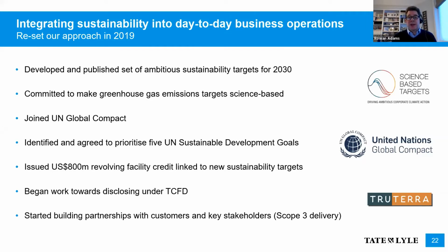As I said, we started to think about how we can integrate sustainability within everything we do in the company. Just one example of that: we issued a revolving credit facility in the summer, and we linked the pricing of that facility to our new targets for water, waste, and greenhouse gas emissions. Like I'm sure many people on the call today, we started to work towards disclosing on the TCFD, and we'll be doing that in our next annual report. And most importantly for this discussion, we took a good hard look at our value chain, at all our suppliers and our customers, and we started to think about how we could build partnerships to address the thorny issue of Scope 3 delivery. Next slide, please.